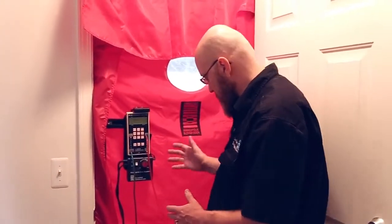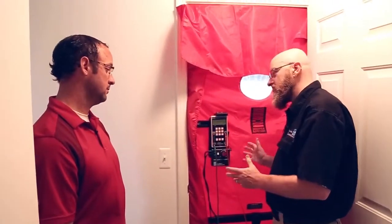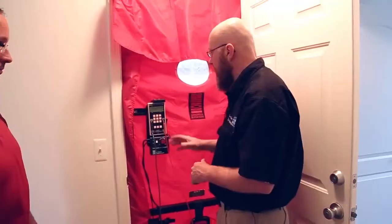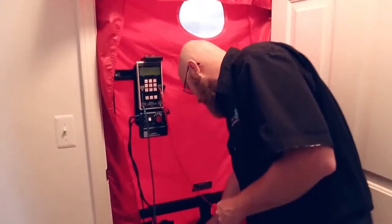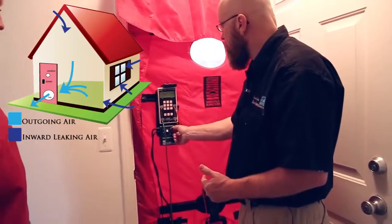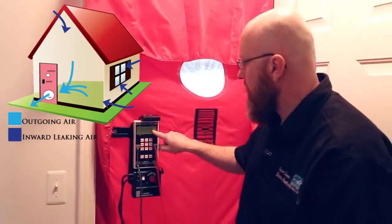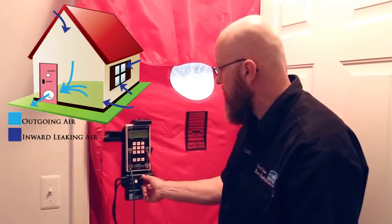We're about to run the blower door test. This is actually a mini blower door setup, but we'll be able to depressurize the house to measure air leakage. This test simulates a 25-mile-an-hour wind on all surfaces of the house. I've already zeroed the gauge out, and I'm ready to uncover it and turn the fan up. So as I turn the fan up, you see this number on the right is up to about 1900 CFMs.